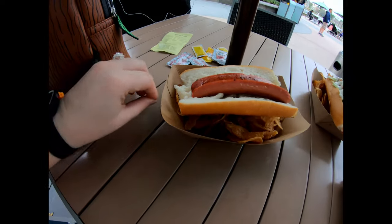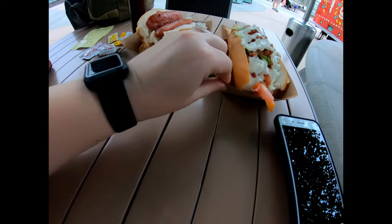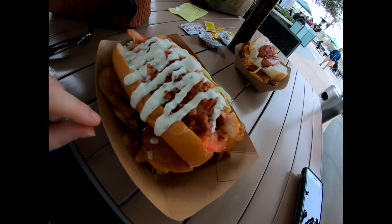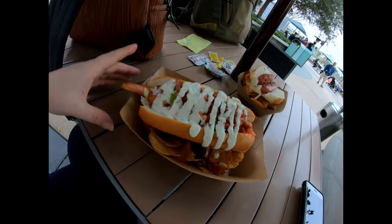We got a regular dog. Ooh, and they cut them and put them on the grill. Yes. And then they have their homemade chips. Then we got a BLT dog. Bacon, lettuce, tomato, and this garlic ranch dip. Looks so good. I'm hungry. Where's the hand sanitizer?